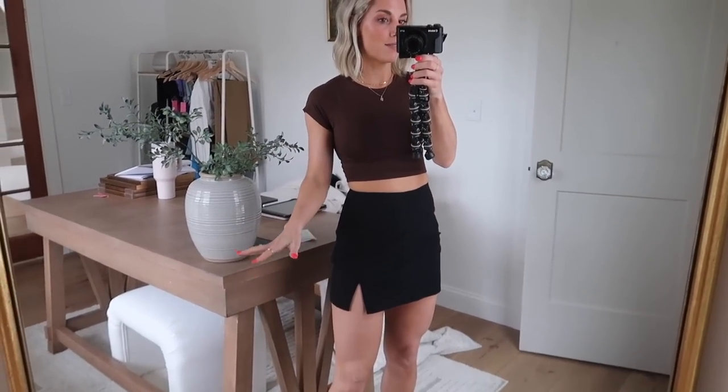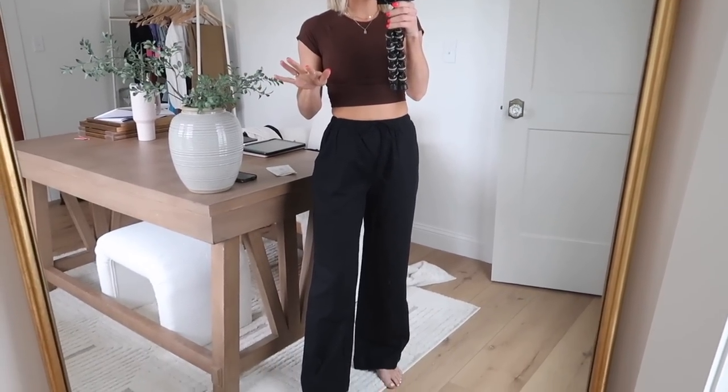I paired it with this little Pumi top from Amazon, which I have a haul for coming up, and I cannot wait because holy smokes, I've been blown away. But absolutely love this linen skirt, must have. I also must get a spray tan. I'm tan up here because I self tan as my spray tan wears off, but then my legs are neglected.